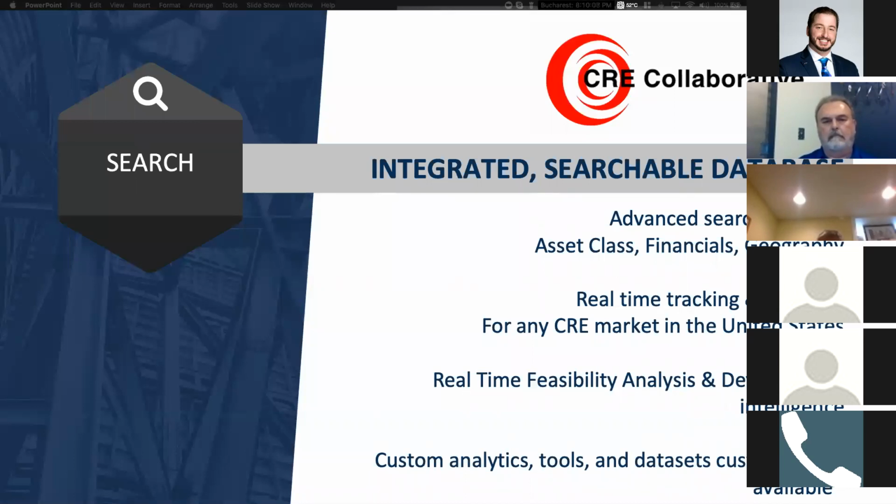What does that mean to you in the industry? What does the client get? Well, you get an integrated searchable database by asset class, by financials. You get to know what happens in your market when it's happening, in real time. For those of you who don't know, in technology, real time means up to 30 days.